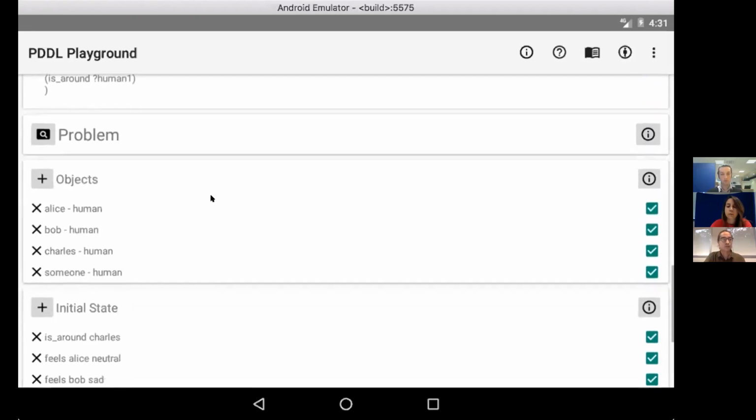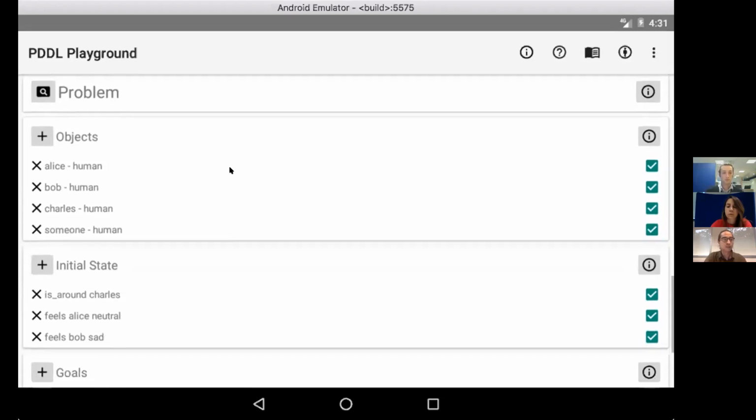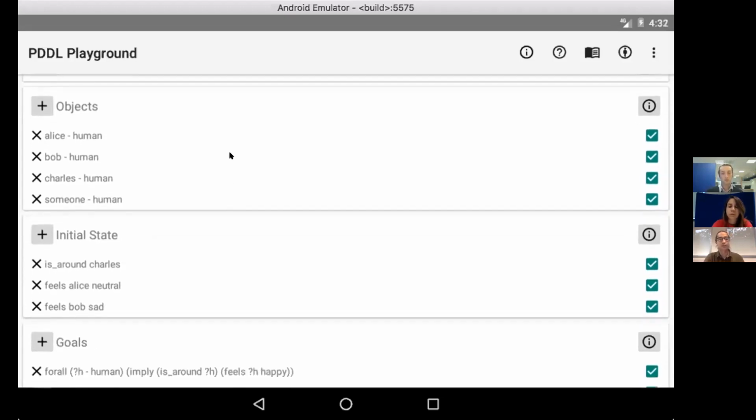The problem is the second component of PDDL problems. It describes the specific situations that we want to solve, so it's composed of objects, initial states, and goals. Objects are simply the things that exist for this problem. Here we have 4 humans: Alice, Bob, Charles, and someone.